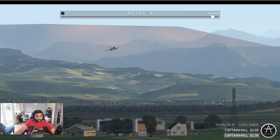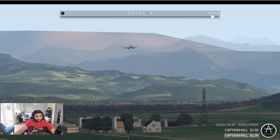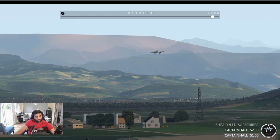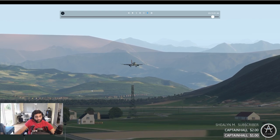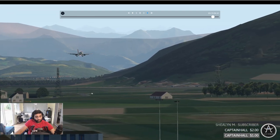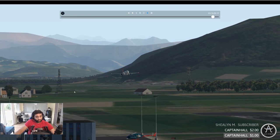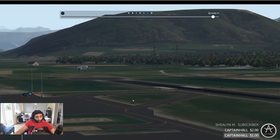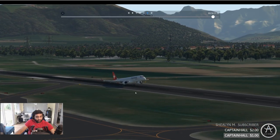I'm curious to see real pilots doing this approach, how they perform. I don't think they... There you go. Right on the touchdown zone, though.